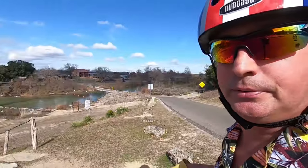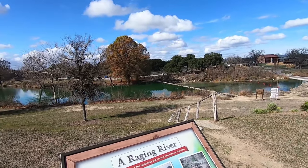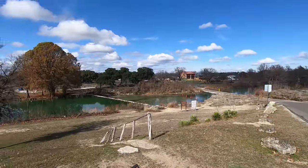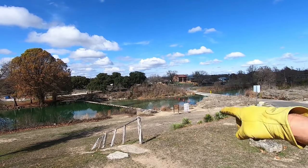Blanco State Park actually has at least two playground structures. There's one right here behind us. I stopped to check this out. It talks about flash flooding on the river. And apparently we would be standing in water were we here in 2015. May 23rd, 2015. This was full, flooded. So I'm gonna see if I can get down here and check out the dam.